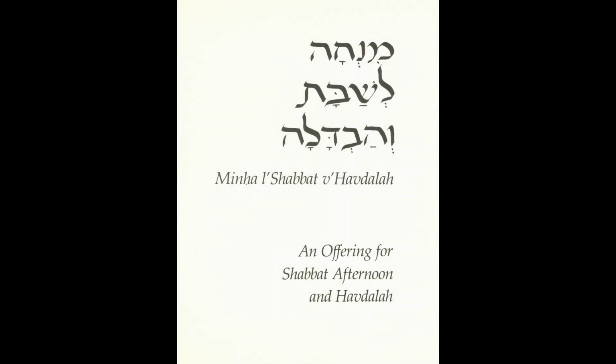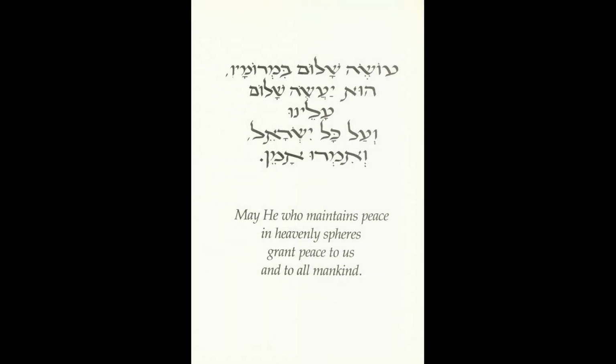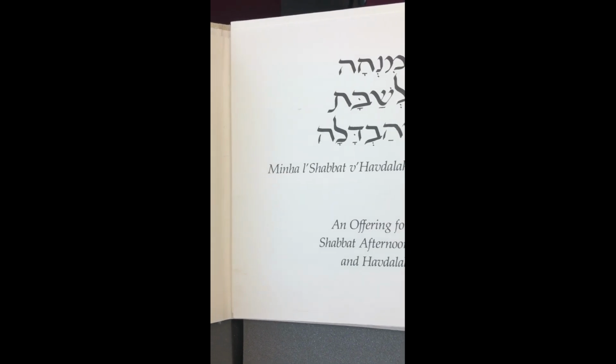This is a portfolio of beautiful Hebrew and English prayers edited and published by Rabbi Malcolm Thompson. What I love most about this piece is its multifaceted structure. We learn about its structure and printing history here on the verso of the front page. We see that this is a collaborative piece with many contributors, including artists and calligraphers. We also learn about the circumstances surrounding its printing.